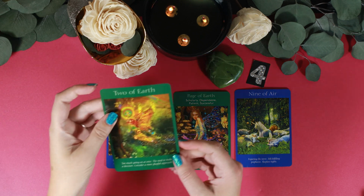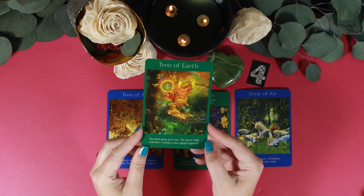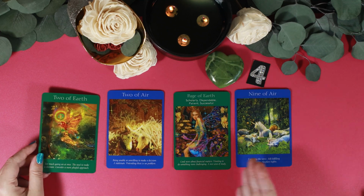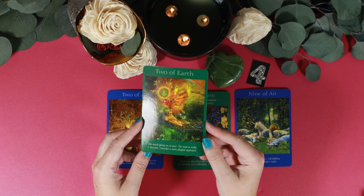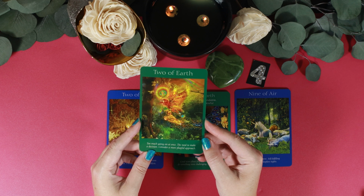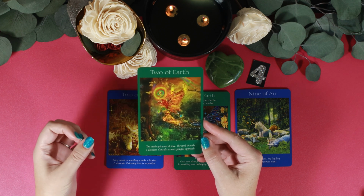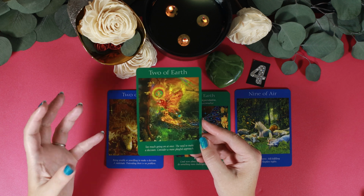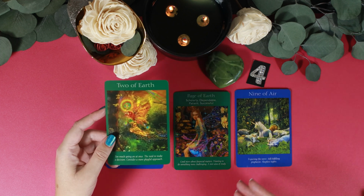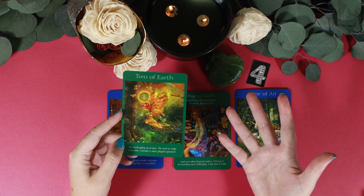So 2 of Earth, look how pretty these cards are. They're very beautiful. 2 of Earth talks about the need for balance. So again, back there with that, but I mean, look at the cards. We definitely have this ebb and flow and need of balance here. Too much going on at once, the need to make a decision, consider a more playful approach. And that's what I was talking about with the earth, when I said that Taurus energy, that earth energy, needing to get out of a rut, out of a cycle, and air energy can lift you out of that, can give you enough chaos to move you forward, to push you out.